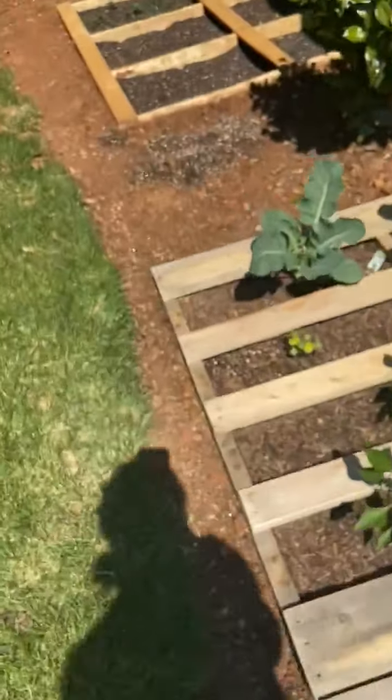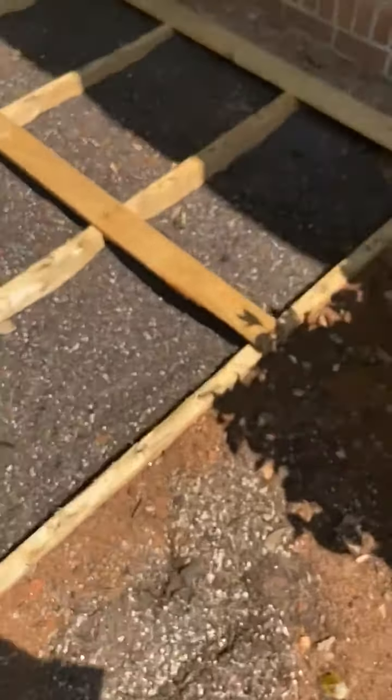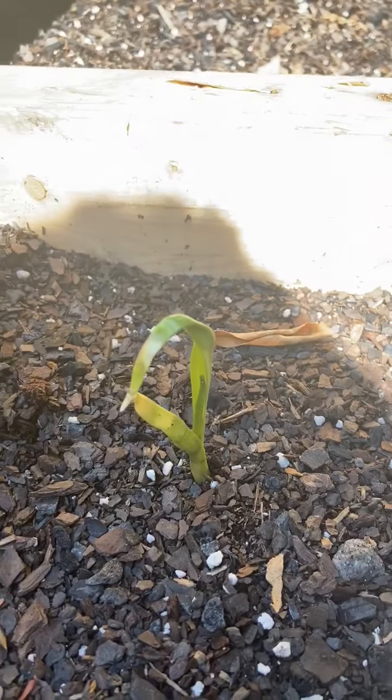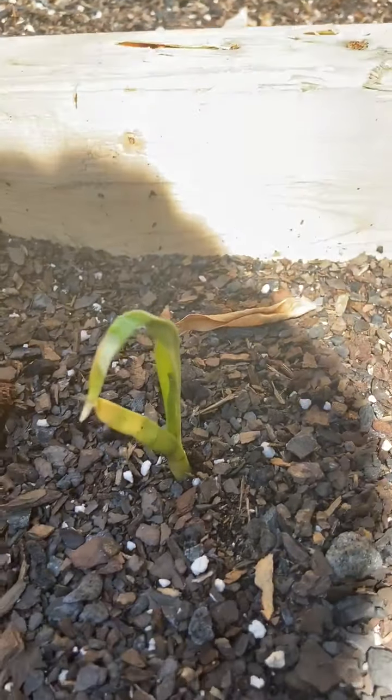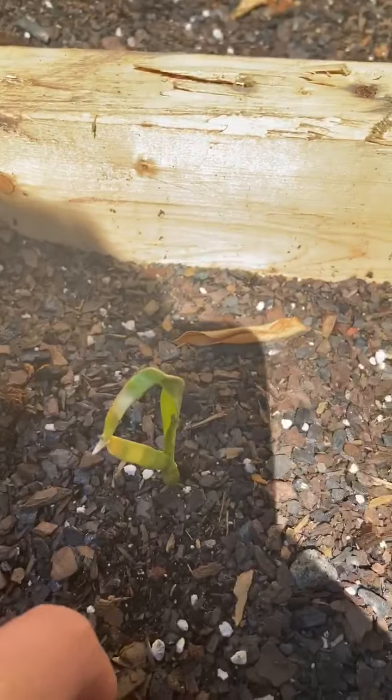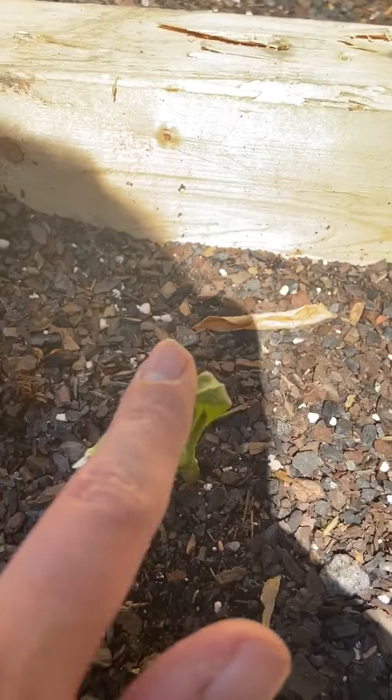And then I'm gonna show you this little guy right here. He's kind of silly. That is garlic, and he's sprouting up. So we're gonna have garlic in here pretty soon. And we just took some cloves of garlic and we planted them.